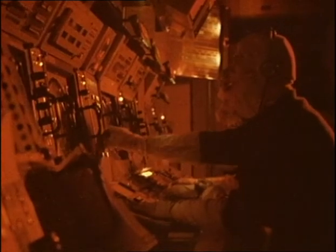But the loss of HMS Sheffield was also a stark reminder of how vulnerable surface ships were to air attack. Yet the British ships had sophisticated radars and various means of defeating a missile attack. What had gone wrong?